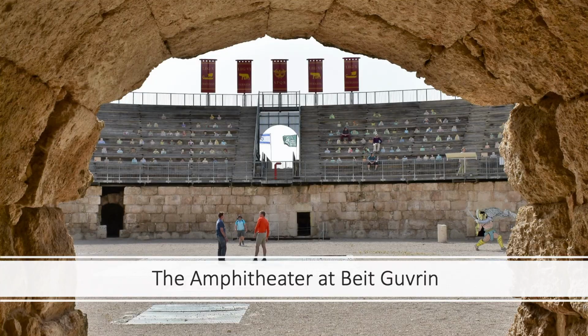Bet Guvrin. This is probably some of the students' favorite sites. This is an amphitheater. Okay, what goes on in amphitheaters? Fights, gladiators. So what do you think the students thought they should be doing?